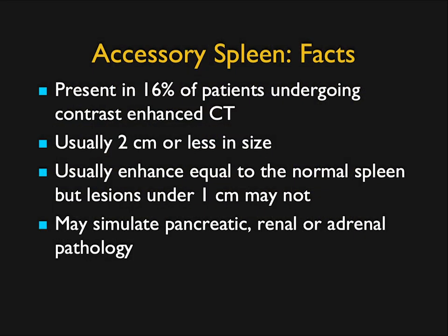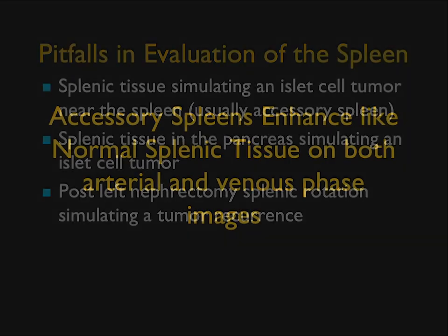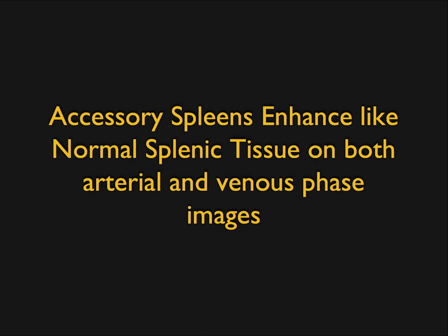Now, one last thing I'll mention in the spleen before we take a break. Accessory spleens are seen in up to 16% of patients, usually under 2 cm, usually near the hilum of the spleen. They do enhance identical to the spleen. Occasionally, they sit by the tail of the pancreas and can simulate a pancreatic neuroendocrine tumor. Sometimes you get fooled by splenic artery aneurysms. Accessory spleens enhance like normal splenic tissue on arterial and venous phase imaging.